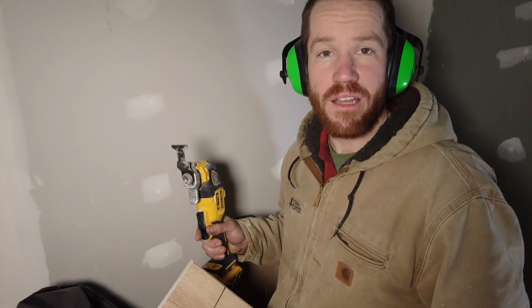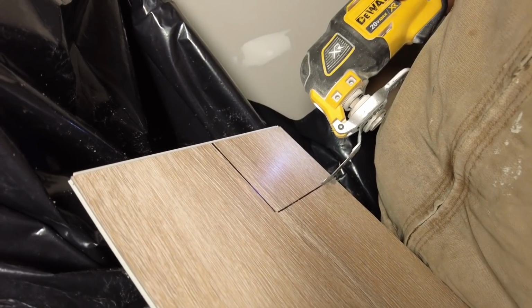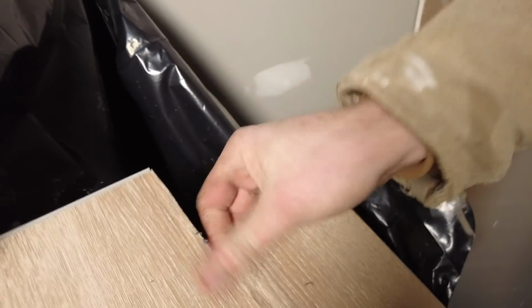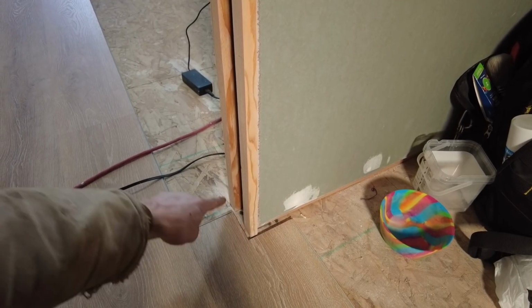I found the oscillating multi-tool to work best for cutting this stuff, and I cut over the trash bag to try to keep from making a giant mess. I say that I found the multi-tool to work best. It's also the only tool I've tried, because it's the one that was up here. When we go trim out this pocket door, it'll cover up these gaps.